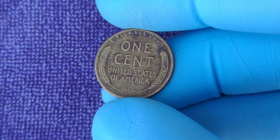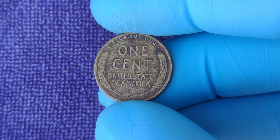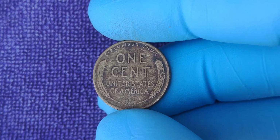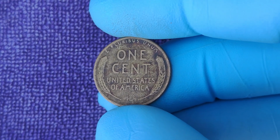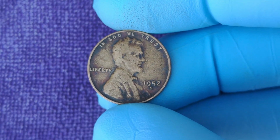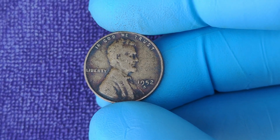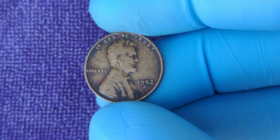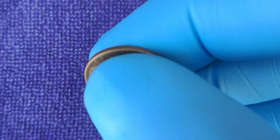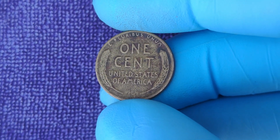It means your coin was struck at the San Francisco Mint, one of the key U.S. mint facilities responsible for producing millions of coins for circulation in the western United States. Flip the coin over, and you'll see the iconic wheat stalks framing the words 1 cent and United States of America. The wheat ears symbolize prosperity and agricultural strength, a fitting image for a nation growing rapidly in the mid-20th century. Now here's where things get interesting.